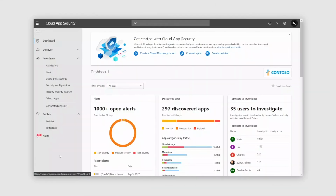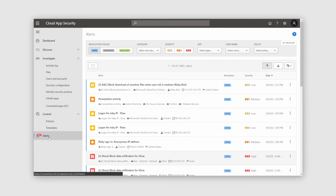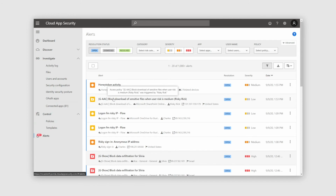All right. So back to the administrator's perspective. Rick just came in from a risky session and tried to download a sensitive document. Thankfully, we showed you those policies that are not only enforcing the block download, but actually also creating alerts. So as an administrator, I got a text that there was a new alert. I came into the alerts page, and I see at the very top here, this block download of sensitive files when user risk is medium by risky Rick, and I say, huh, that's interesting.